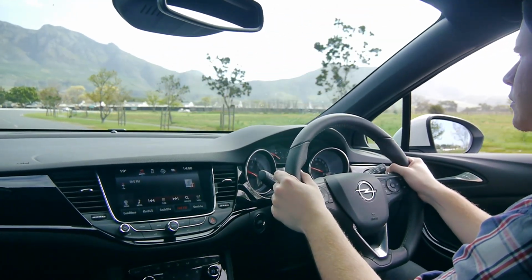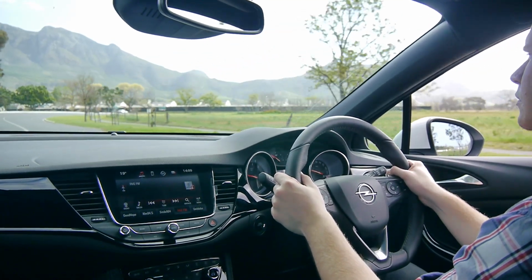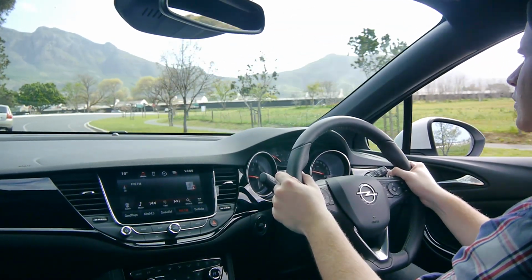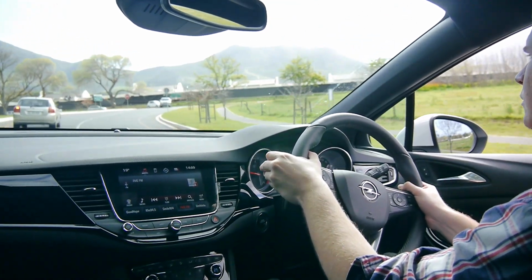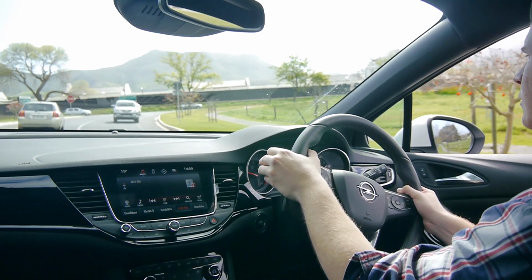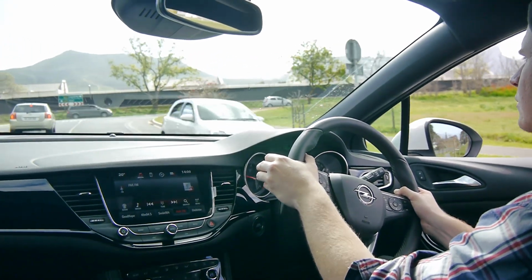Now as I said, this car shouldn't really compete with the GTI because it's aimed for family driving and family catering. However, there's definitely enough power to have a bit of fun if you so wish, with a claimed 0 to 100 time of 7.8 seconds, but it feels much quicker than this in reality.